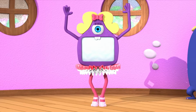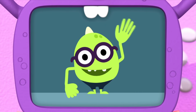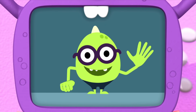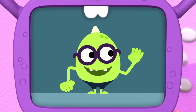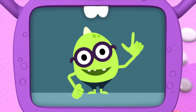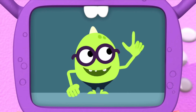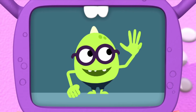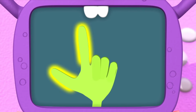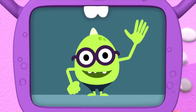Look, a monster math monitor. Smarty Pants is back again to add to five. Hooray! He's using the fingers on his hand to make adding easy today. This time he starts with two. He puts two fingers in the air. And then he counts the other fingers that are left over. One, two, three is how many there are. So two plus three equals five. What a superstar!